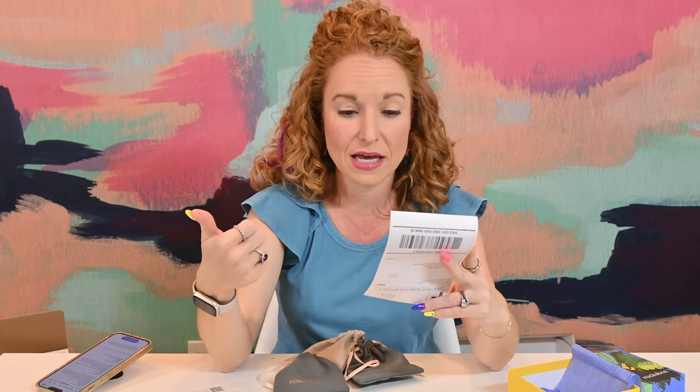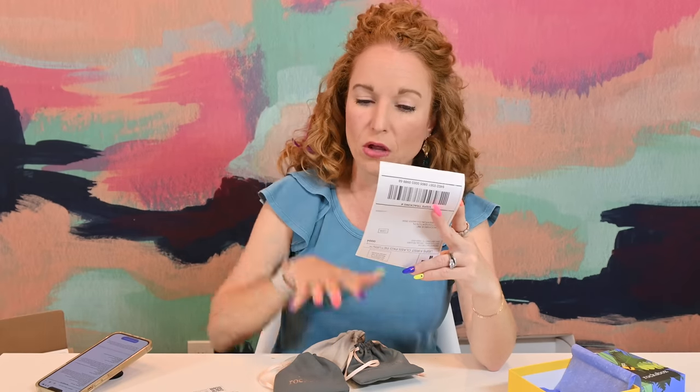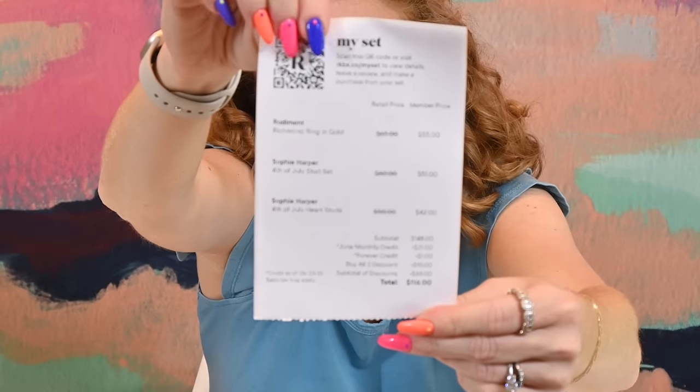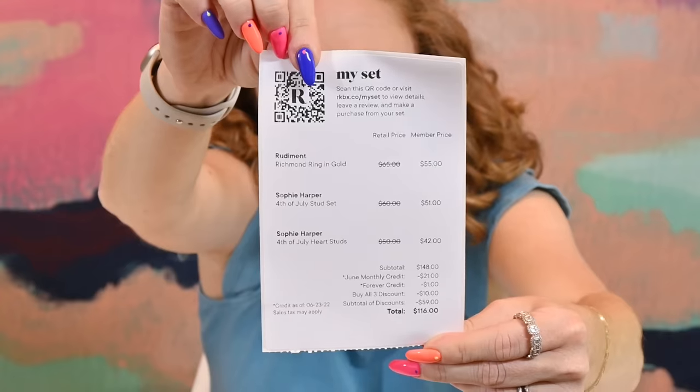You have a buy three discount. So if I were to keep all of these items, I could use the $21 I paid towards it, and I get another $10 off, meaning I would keep all three items for $116. So this is what the little invoice looks like.